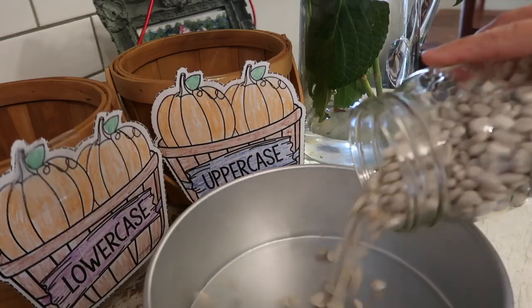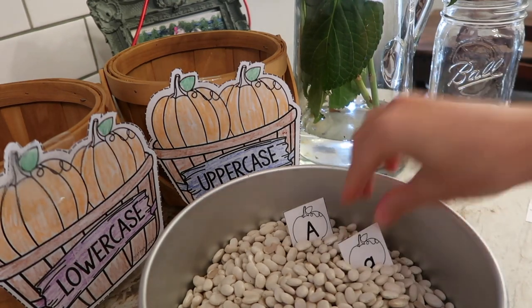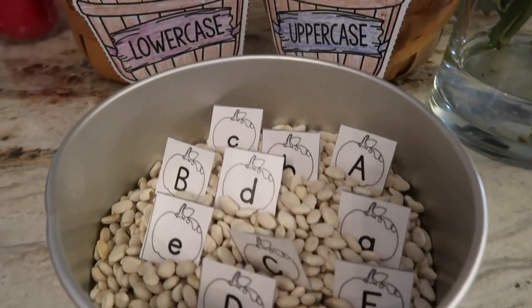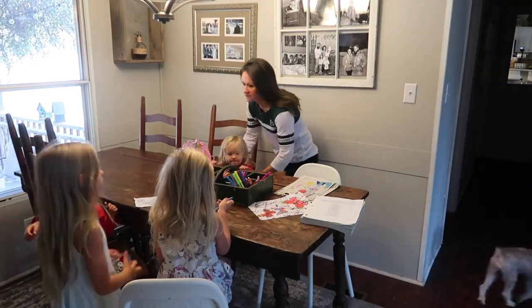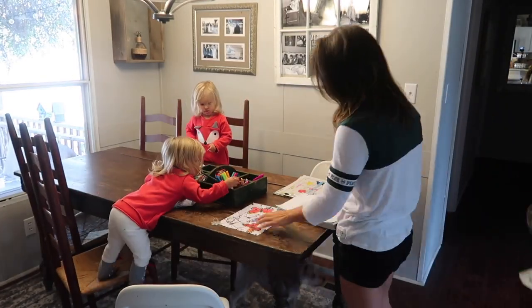Once that's done, I'll move on to prepping anything else I need for our classes for the day. I'm setting up these little manipulatives for Emmy. It's just uppercase and lowercase letters. Thanks again to Catherine for setting that up. Once that is ready, I will try to get everybody sat down and we will start on our group study.